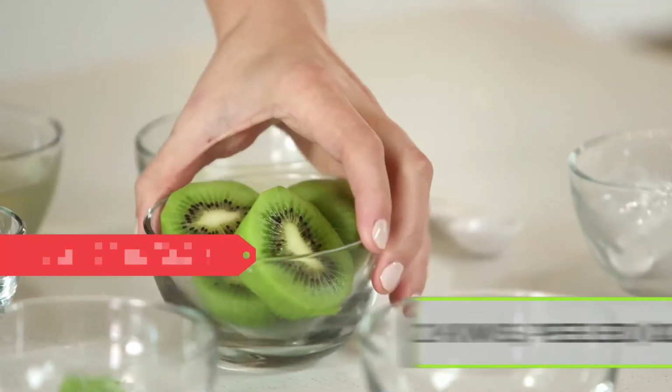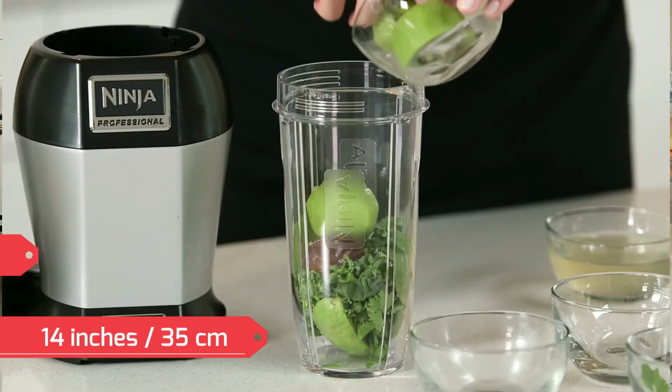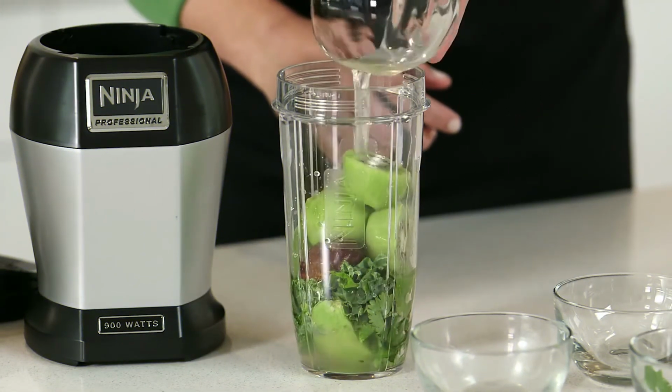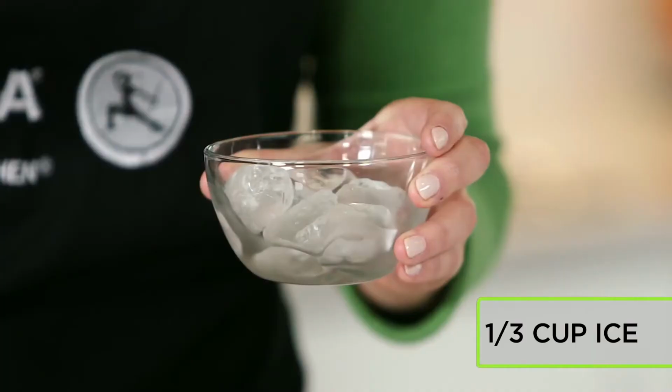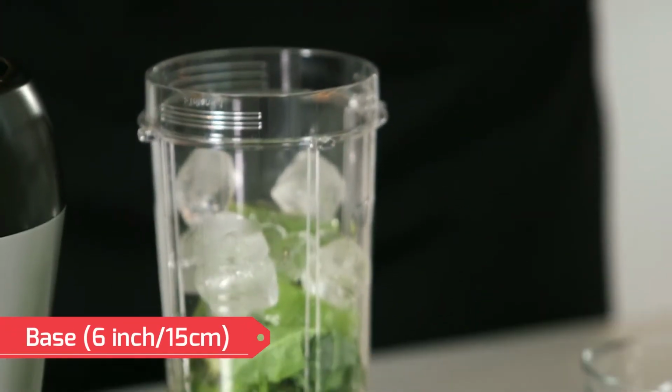Combining the motor and the 24-ounce jar, the blender is still only 14 inches tall. So even if you have a low-hanging cabinet, there should be enough vertical space to tuck it under the cabinet when it's not in use. The base is just 6 inches wide, so it should fit nicely, even in a small kitchen.